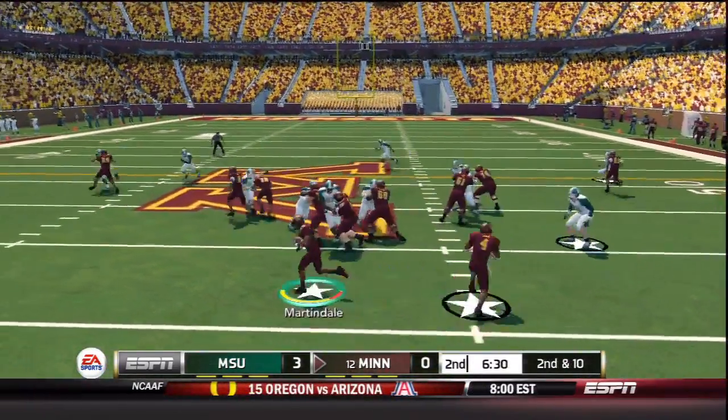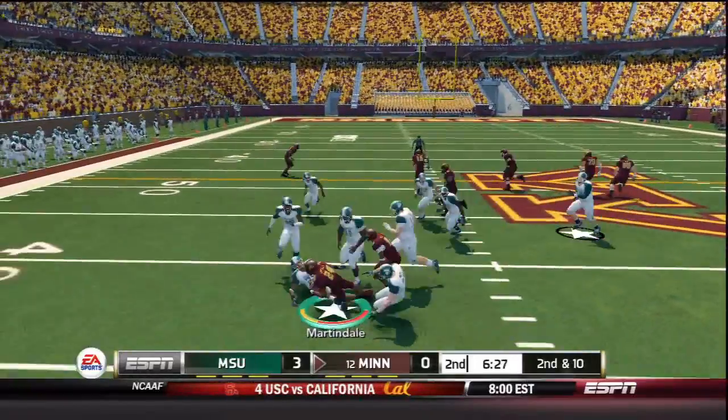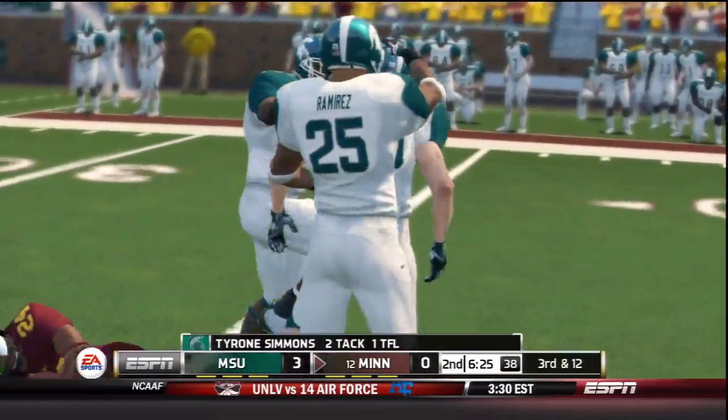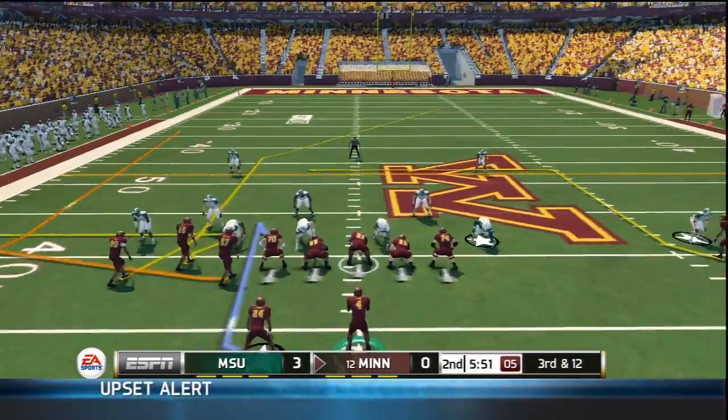It was just minor back spasms. He is good to go. This is Martindale on the outside, and Michigan State is all over it. Martindale loses 2. We've ran into some pretty good run defenses so far this season.